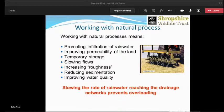Temporary storage can be things like pools or ponds, or even sometimes in midfield where you can hold it in using earth bunds and that sort of thing. Slowing flows, that can be across the land or in a water channel.